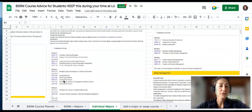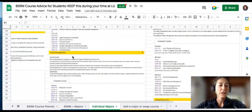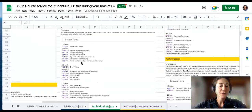If you want a scholarship, typically Parks and Outdoor Recreation, the Department of Conservation has offered about 8 scholarships every year for that. Now, I can't guarantee that's going to happen every year, but that's what we've had for the past 4 years or so. And yeah, if you want a scholarship to do that one, you can apply to that. But event management is the most popular one.